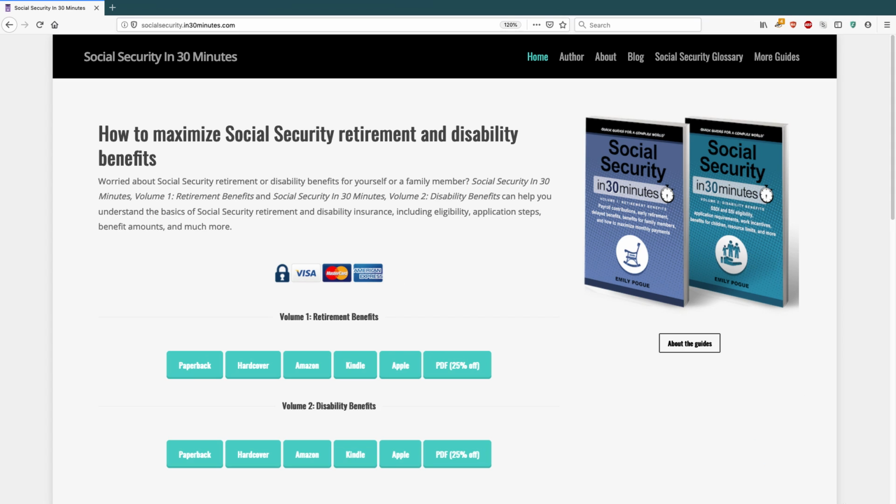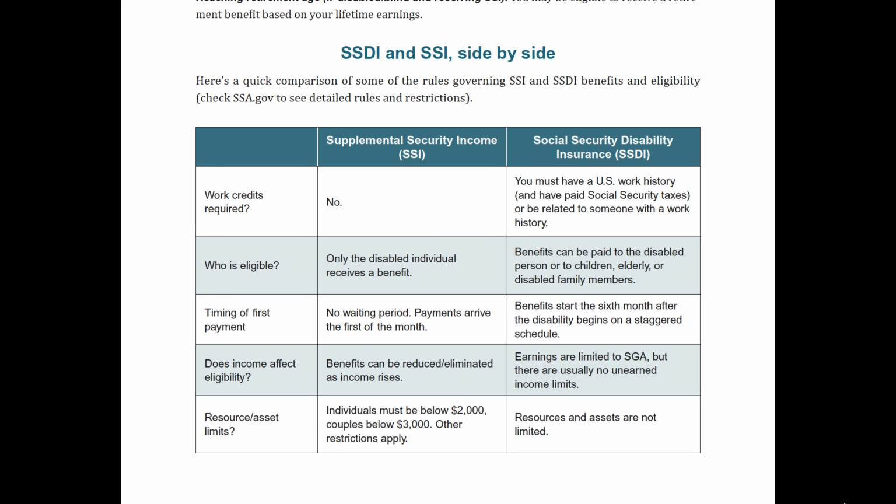I am the publisher of In 30 Minutes Guides, including Social Security in 30 Minutes by author Emily Pogue. And one really neat thing that Emily did in the second volume of her book is she compared the two programs, SSDI and SSI, side by side. And both of these programs are intended for people who are disabled. However, the way that the programs work is not the same.